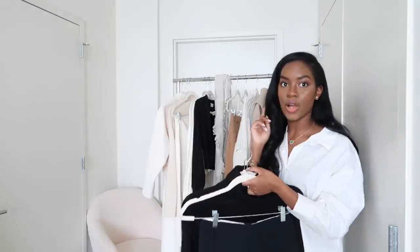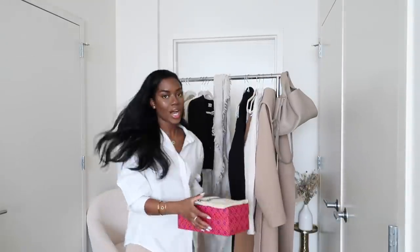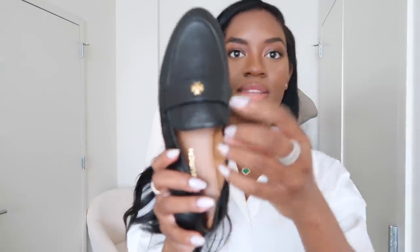Got some shoes from Tory Burch. Hold on. So I got these shoes from Tory Burch. I saw these in Nordstrom. I've wanted a pair of loafers for the longest time, but I'm not into those chunky loafers any longer. I feel like they just don't look good. So I got this pair of Tory Burch loafer shoes. And I love that the Tory Burch logo isn't as in your face. It's like this little speckle.